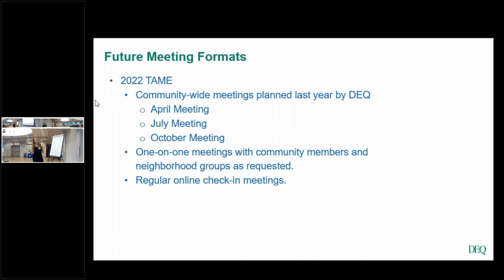And some of the things we did last year to start towards that were one-on-one meetings with community members and neighborhood groups as requested. And then regular online check-in meetings that we have with an organizers group. We do those every second Friday from 3 p.m. to 4 p.m. Anybody is welcome to join. You just have to let me know and I'll put you on the list. And so those have been a great opportunity for folks to just ask questions and get updates on the project.